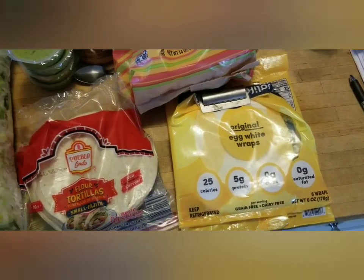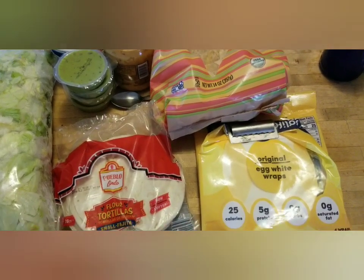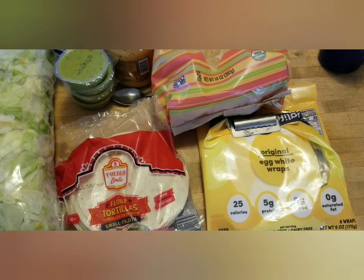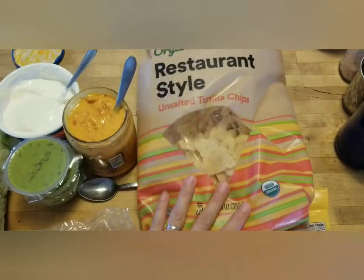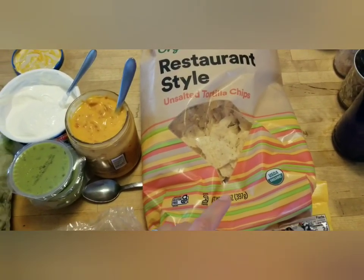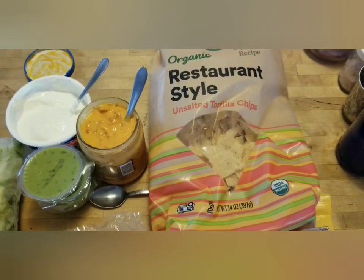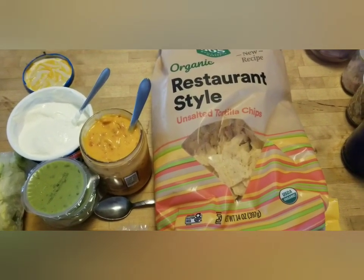I always give my kids the option of taco salad, taco dip, or tacos. And I usually get at least one of each. So for the taco salad and taco dip, it is this with lettuce and just like a traditional taco salad. For taco dip, it's just the taco salad without the lettuce, which isn't exactly the greatest, healthiest thing in the world, but you know, you win some, you lose some.